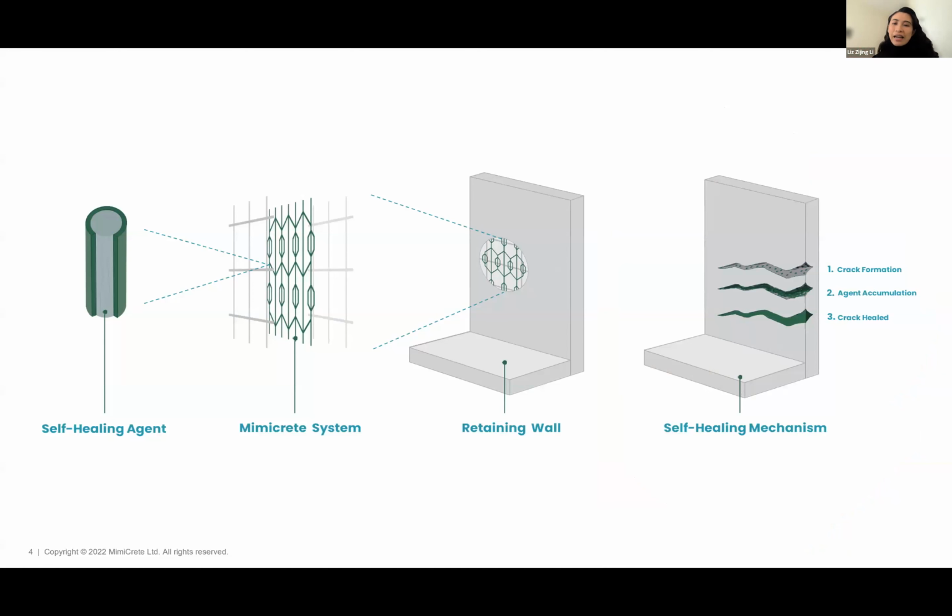So how exactly does it work? We made a very simple schematic diagram to show this. What is the vascular self-healing system? You can see from the second diagram that the green part, which is the vascular structure, we make in a very simple shape, which is not the one that we currently have. It's a physical polymer-based tubing system that clips on top of the reinforcement.